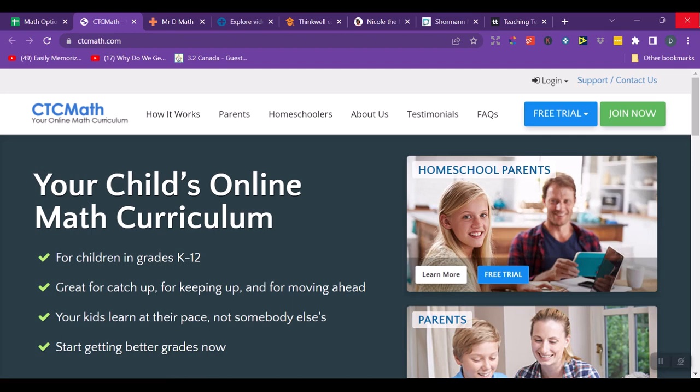So CTC Math is for grades K through 12. So this is the only one I think that I'm looking at. Nope, some other ones go further down to maybe third grade, but this is the only one that talks about K to 12th grade math.